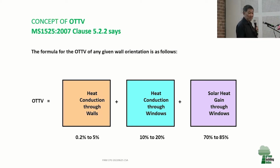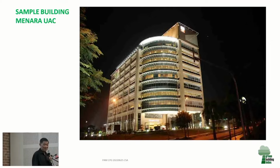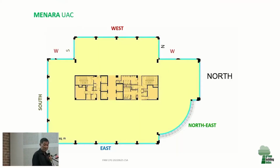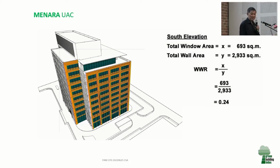So in the one later on, since a lot of you know how to use Excel, I'll just go through a quick example. This is Menara UAC, quite an old building, more than 12 to 15 years old already. This was taken as an example by architect Wong when he was working with me for the GBI lectures. So typically the building has all four sides glass. So how you calculate is actually taking the window area. The window area is called the window to wall ratio.